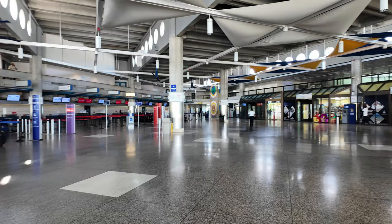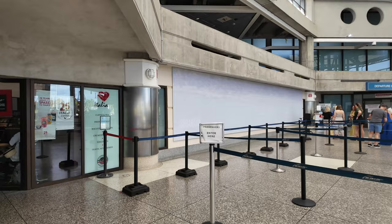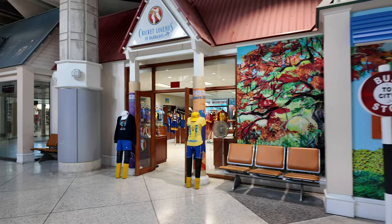There was no real line for InterCaribbean here, so that's great. And then I'm going to go through the departure area here. And yeah, we'll just show you the process of flying to St. Lucia. We've also done tours of flying from St. Kitts to Barbados and St. Martin also. All right, so we're in there now.